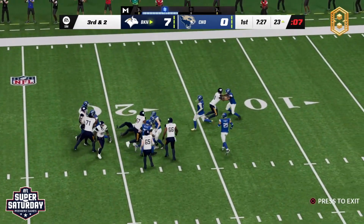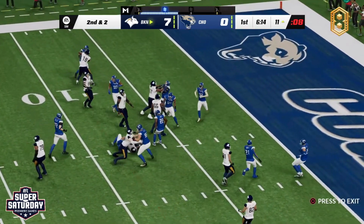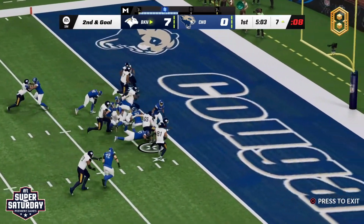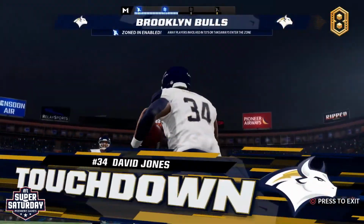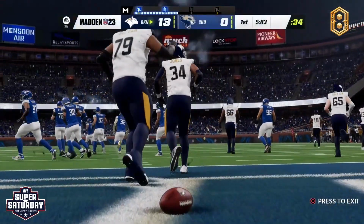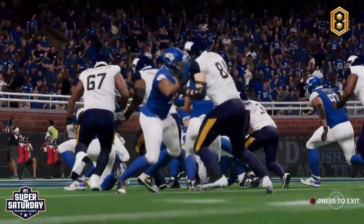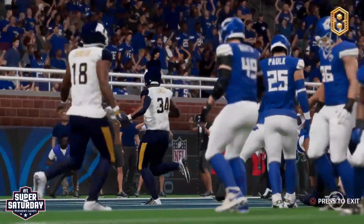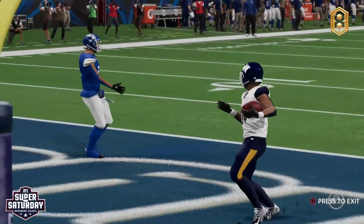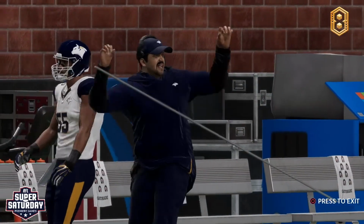Inside run, and there goes David Jones. 2nd and 2, back inside, and Jones. They go right back on the ground as he breaks a few tackles to the end zone. Touchdown, and this is just sad here for the Cougars. They cannot make tackles. They're getting pushed around. These guys don't even look like they want to play tonight. Look at this. That's 3 Cougars who had a chance to tackle David Jones, and they don't even wrestle him down.